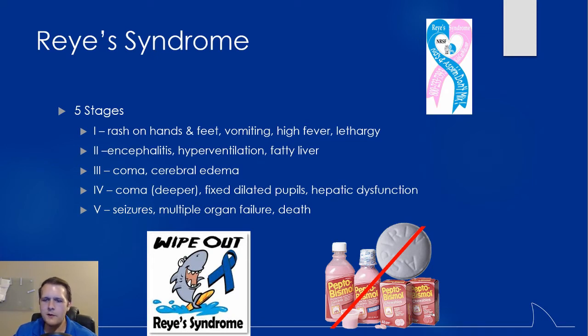Okay. One other big thing to note here is that Pepto-Bismol is bismuth subsalicylate. So there is salicylates in there, right? So also you want to avoid Pepto-Bismol or anything that contains salicylates in that patient population, less than 16.